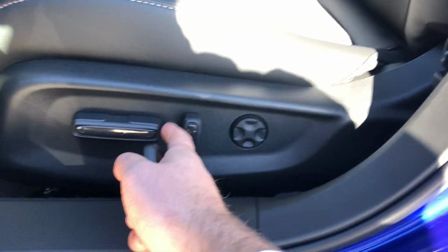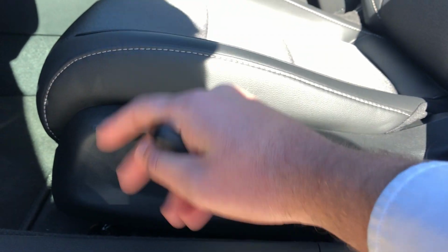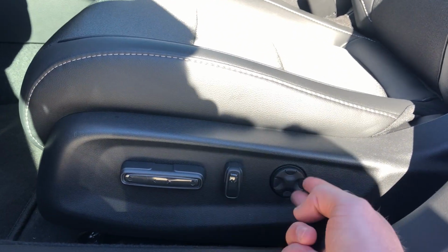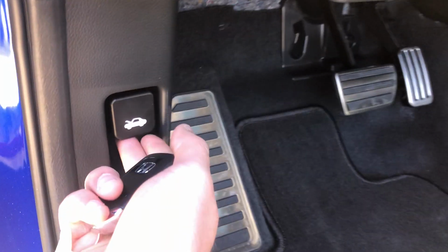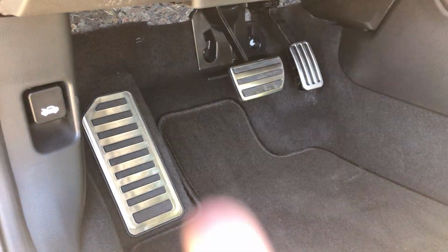You're gonna have power seating. So you got your forward, you got back, up, down, and you got the whole little tilt action going on the front half, recline, and then your lumbar. Your hood release is gonna be right over here. You got a nice metal finish here on your shifter, on your pedals.